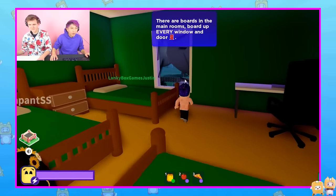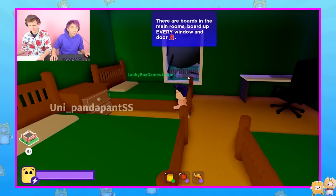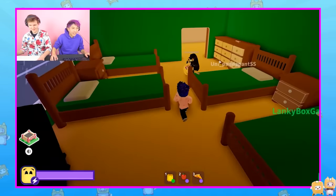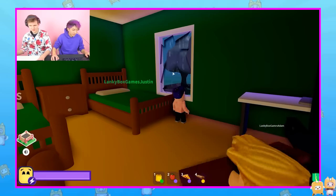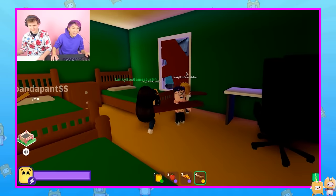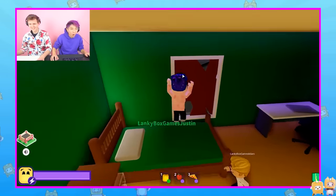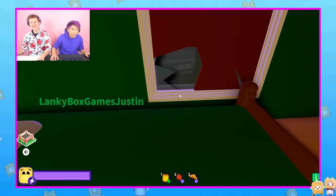There are boards in every main room. Board up every window and door. Okay, I'm gonna board up the window right next to my bed. Otherwise, that's gonna happen to me literally again. Okay, I'll come over and help you. Let's fix my window. Nice, we did it. Now you're safe. Okay, except there's still a huge hole right next to my bed.